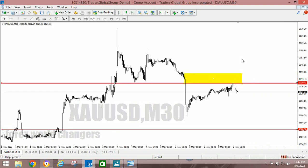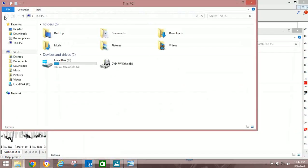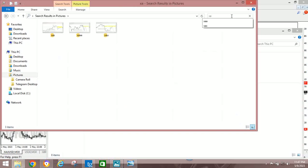So this is the only setup. Make sure you don't hold it so long because you never know with the gold, eh? You never know. I think I've actually shared the setup. So let's just check if we did share it, to actually show you guys I'm not a fluke. I'm not a fluke. So I think it's gold. There it is.